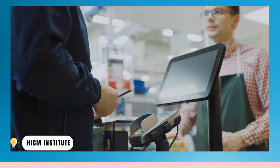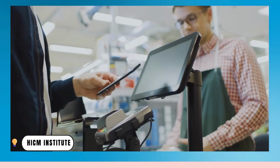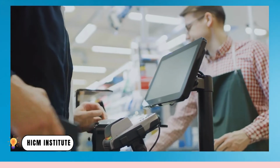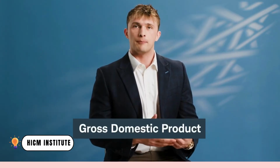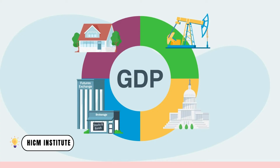It would seem to be good for the economy that people have more money because they could potentially buy more, but doing so can cause prices to rise, and inflation can cancel out increases in income. That's one reason many investors closely keep an eye on gross domestic product, or GDP. It's a coincident indicator that measures the market value of everything that's produced in the country at a specific time, so it can be compared to previous periods.